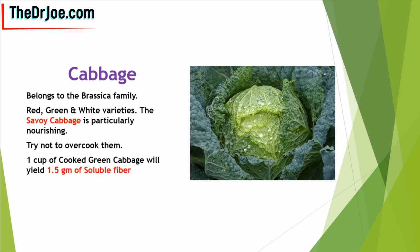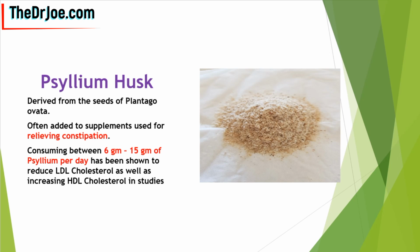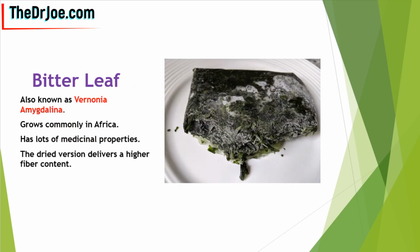Next food is psyllium husk. Psyllium is derived from the seeds of the Plantago ovata plant. Psyllium is often added to supplements that are used for constipation, and consuming 6 to 15 grams of psyllium per day has been shown by research to reduce bad cholesterol levels as well as increase your good cholesterol levels, which is great.